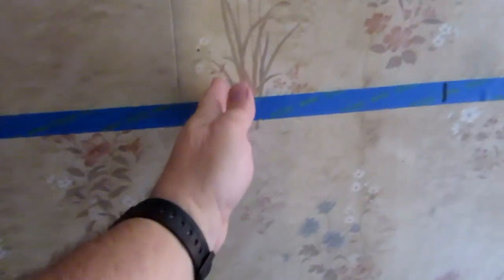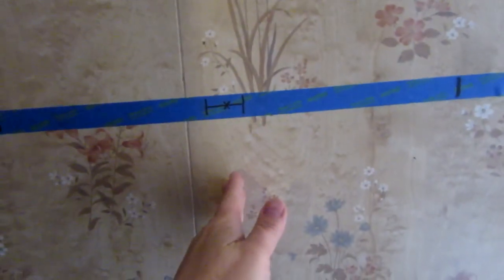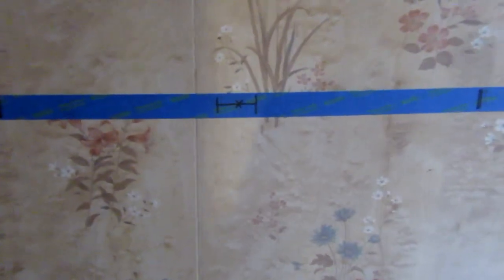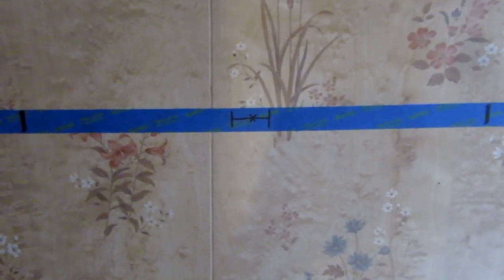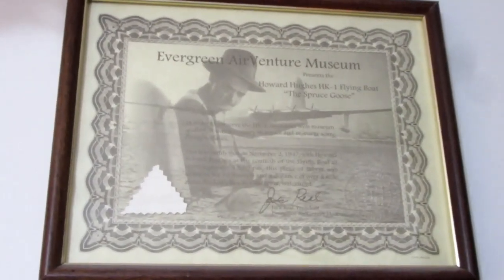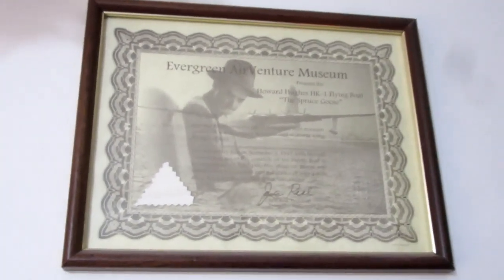So I know the width, I know that it's going to be center mounted, I know I'm going to use lag bolts into the stud to support the weight, and I know I'm going to use a trough system, so now I just have to work out the details. While I'm talking about some aviation memorabilia, I'm going to show a little bit of it that I have in my office.